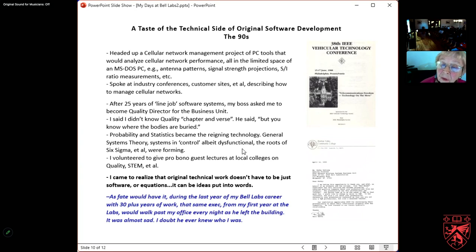And the technology there is all about probability and statistics, the cost of quality. How do you clean up your project? This was the beginning of Six Sigma. And I would go around to local colleges and give talks, because it was becoming the big topic. And also at that point, encouraging women to enter into STEM. I did a lot of talks about that.